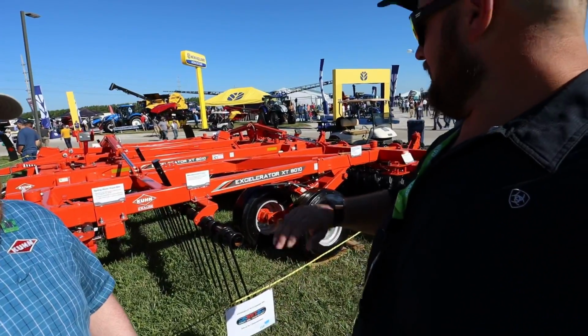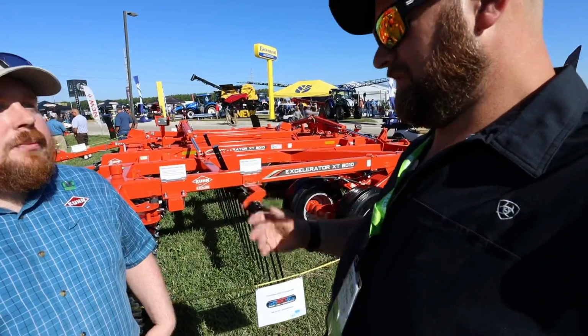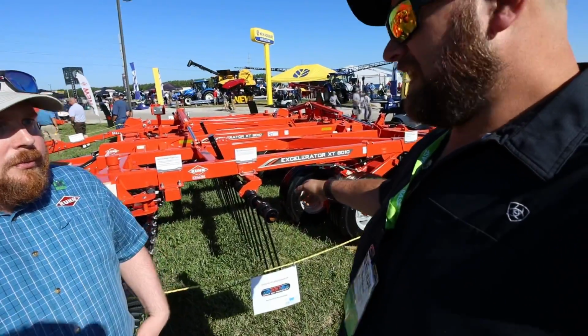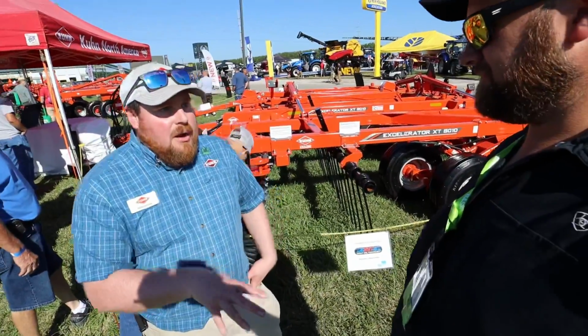Mm-hmm. Yep. And looking at it, the first thing I noticed was the gang angle adjustment was quite a bit, like 3 degrees, plus it's hydraulic. What are these tines doing here? So I don't believe ours has that. No, the 8000 and 8005 wouldn't have those.